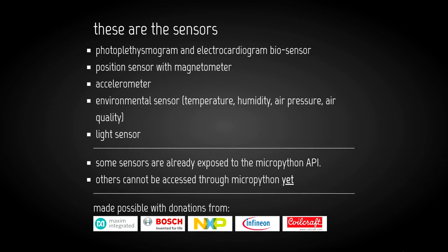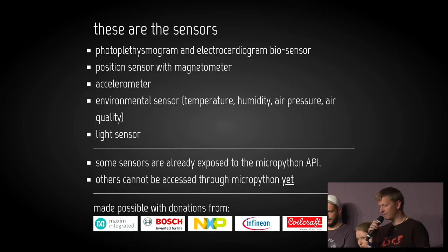We put there a whole bunch of movement sensors like accelerometers, gyros, as well as a compass. We also have an environmental sensor which can do temperature, air pressure, as well as air quality and humidity. And also on the very top board is an infrared LED, which is connected to an ADC input of the micro. We can use that as a light sensor, for instance to dim the LCD display and stuff.